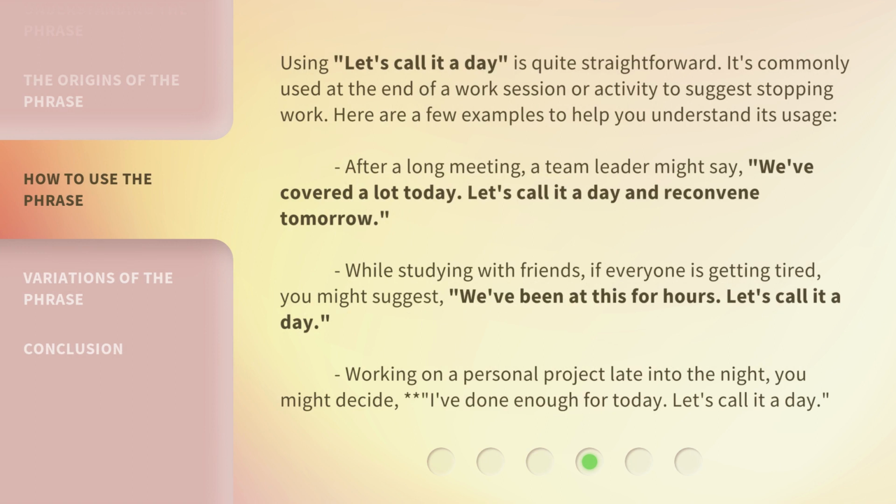Using "let's call it a day" is quite straightforward. It's commonly used at the end of a work session or activity to suggest stopping work. Here are a few examples to help you understand its usage. After a long meeting, a team leader might say, "We've covered a lot today. Let's call it a day and reconvene tomorrow."